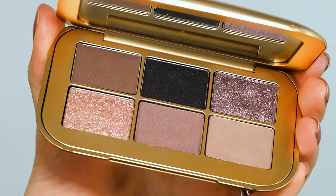So maybe this would be a really good day look for me. It's just a really nice way that you can customise your palettes. You can just take one or two shades out of one of your palettes and put it into the other and mix and match, so that if you do a particular look, say for an evening out, then you can just put those colours into one palette and have that as your new look for that night.